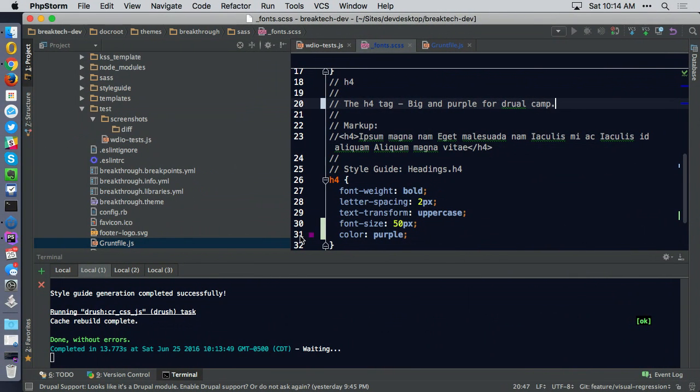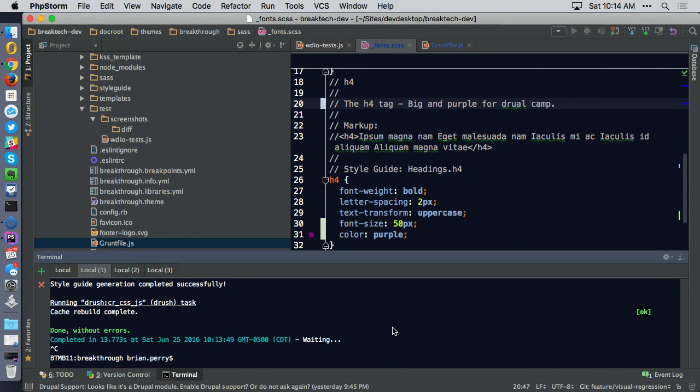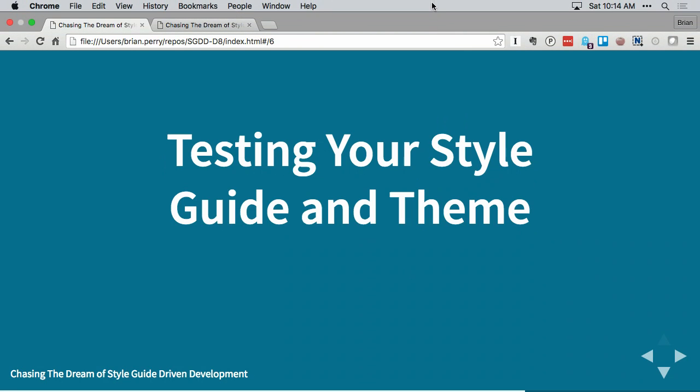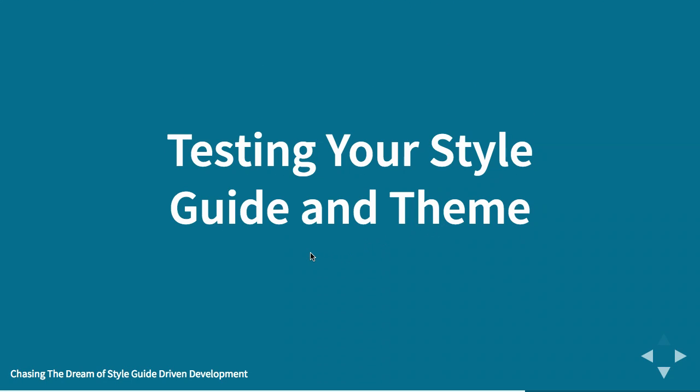Okay. So we'll let Grunt take a break here. All right, so that's one example of generating a style guide. So now let's talk about testing your style guide and theme, this framework that we've developed.